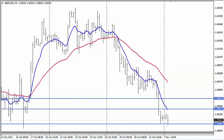Let's get right into the forecast review. We were looking to stand out on the British pound and Australian dollar, looking for a buy setup on the yen and a sell setup on the euro dollar. All right, so let's get started with the British pound.